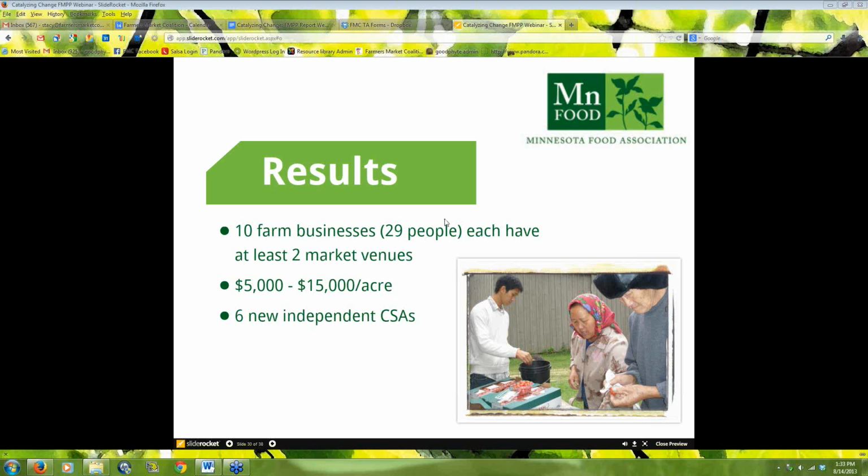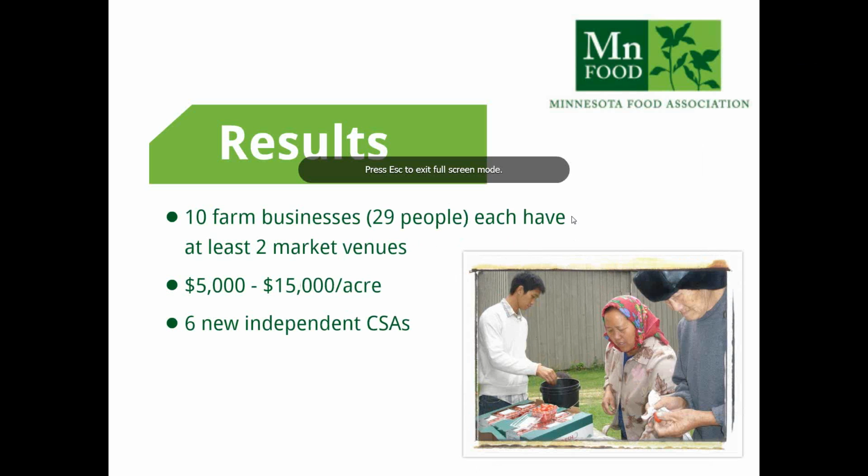The results. The 10 farms in our program comprise about 29 people. They all have 2 markets. They are all producing at least $5,000 in gross sales from an acre. Actually, one farmer produced up to $15,000, so that's really the high end. But 6 farms did set up their own independent CSA.